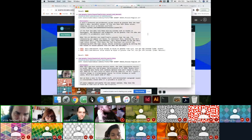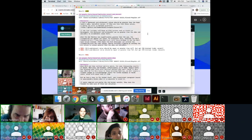The rationale says that a font's win ascent and win descent values should be greater than the head table's yMax and absolute yMin values. If they are less than these values, there may be clipping on Windows platforms. So portions of your glyph may not render properly on Windows if you do not do it that way. If the font includes tall, deep writing systems such as Arabic or Devanagari, the win ascent and win descent can be greater to accommodate for vowel marks.